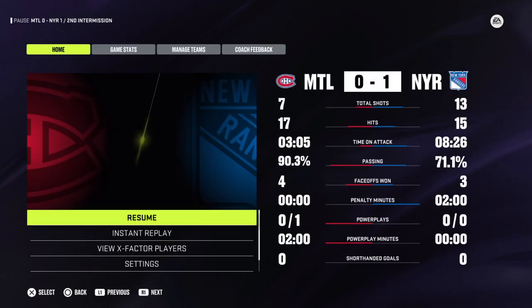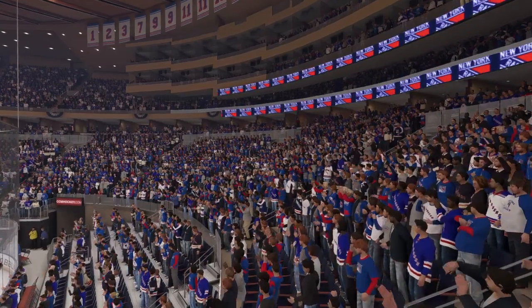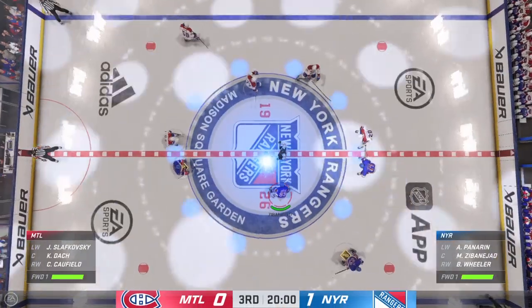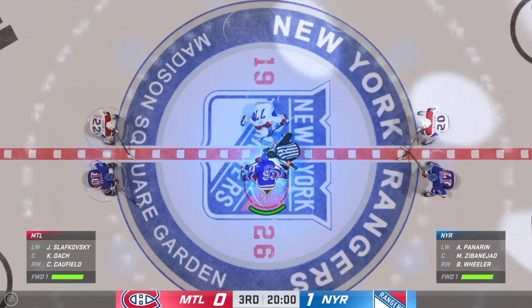All right, they say three is the magic number. Period number three is coming up next. Teams are lined up and they are ready to get this third period underway.